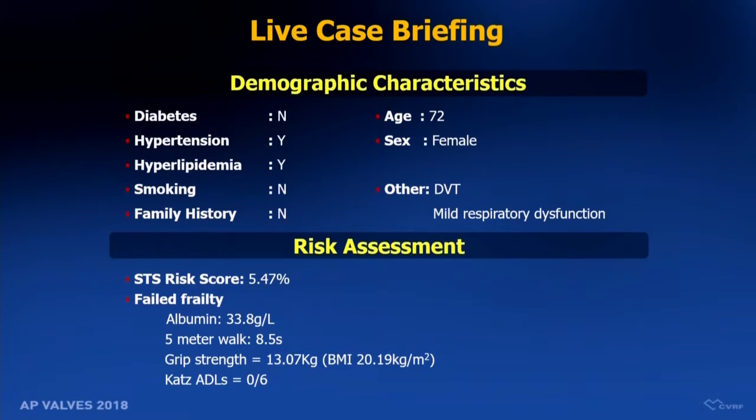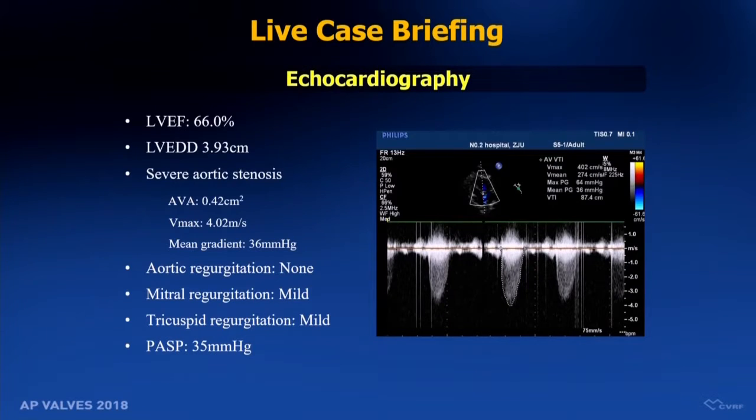The patient has mild respiratory dysfunction, and we calculated the STS score at about 5.5%. The 5 meter walk takes about 8.5 seconds, and grip strength is about 3 kilograms. From the echo, we can see the left ventricular ejection fraction is about 66, the myocardium is very thick, and the cavity is very small. So the patient looks like D3, with an AVA of about 0.4 square centimeters, a max velocity of about 4, and a mean gradient of about 40. Professor Wang will introduce the echo, just the TE, later.